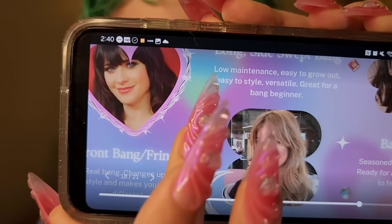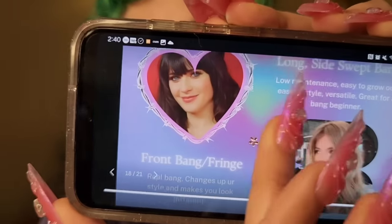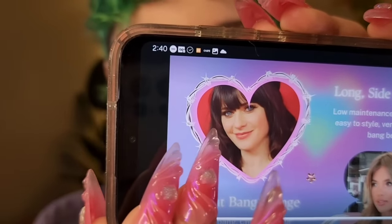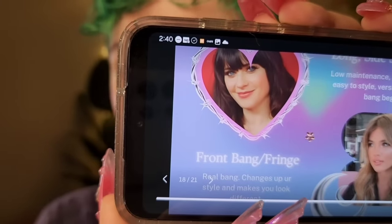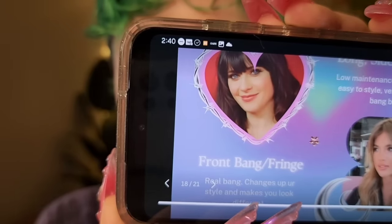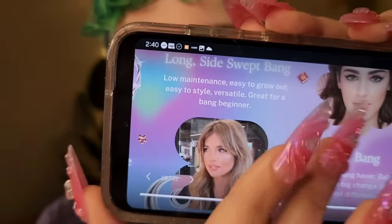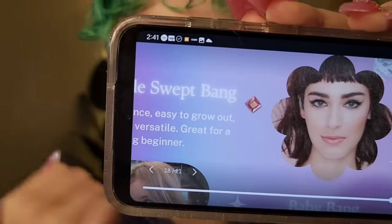But then we actually have baby bangs over here, but we'll get to that. And then we have the bang that normally you think about when you think about bangs. Zooey Deschanel, looking amazing, in a front bang / fringe. This is a real bang. It changes up your style. It makes you look different. It's got personality.